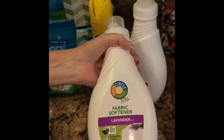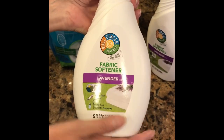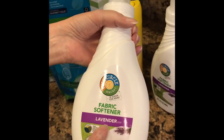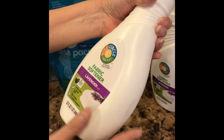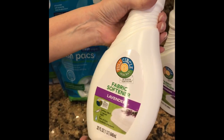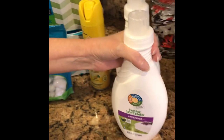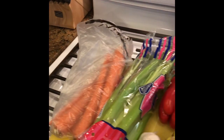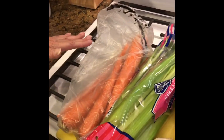And then we needed some softener, and we really like this brand. It's nice to the earth. It also has a really beautiful scent of lavender. So this is Full Circle Market. If you want to look for that in your grocery store, it really does smell nice. And then I have several meals that I'm planning this week.